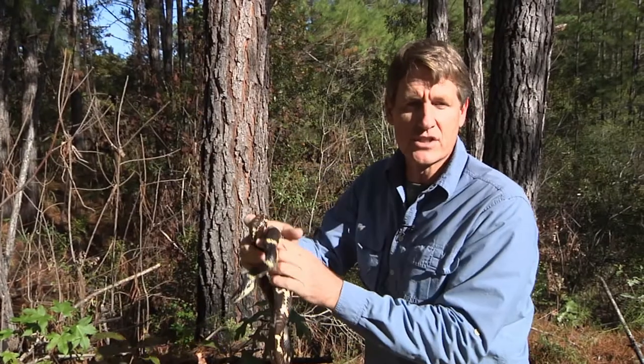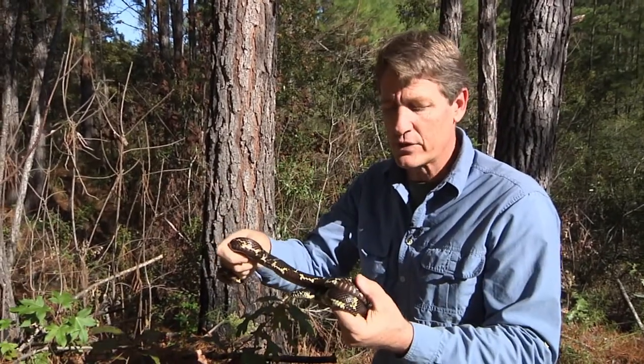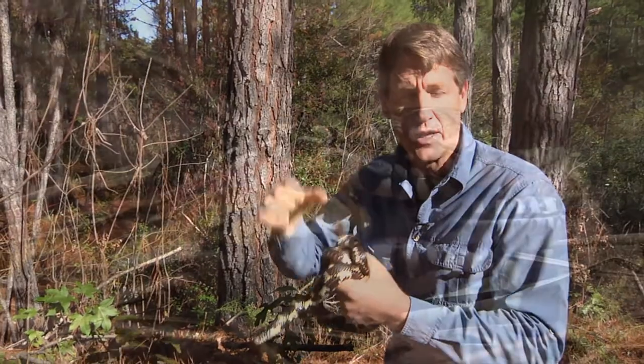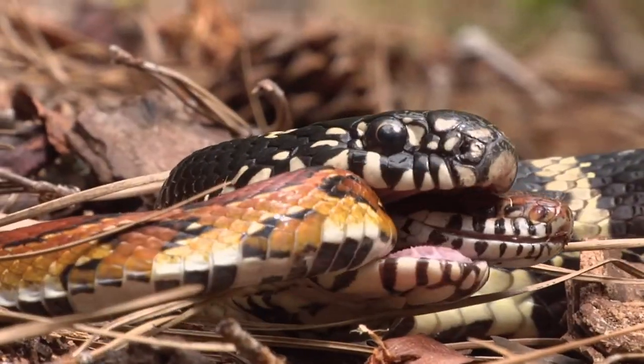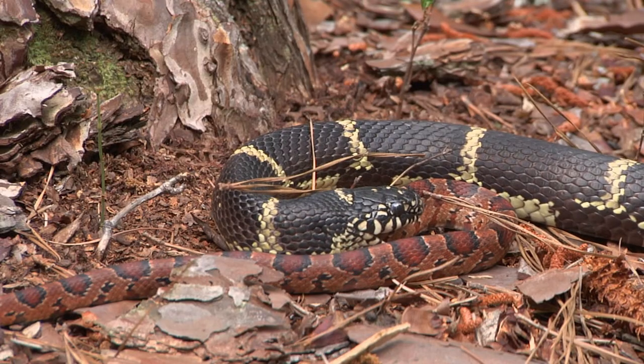So king snakes are snake eaters. I mean, they're beautifully designed for eating other snakes. They're powerful constrictors. So if they find a snake they want to eat, they'll grab it by the head, they'll wrap it up with their body, and they'll squeeze it. And then when it asphyxiates, they can swallow it whole.